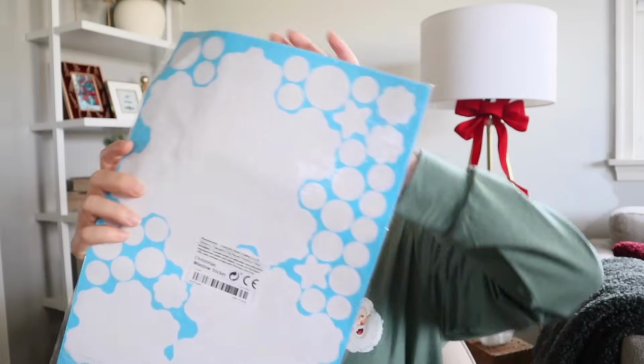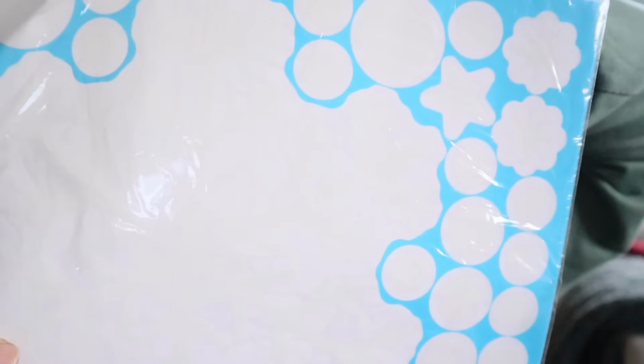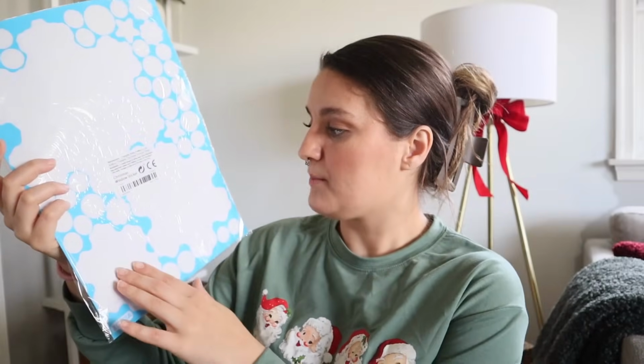I love the design of them. I wanted to show you a close-up, but I honestly don't think you're going to be able to see it while it's still on the sheet. But all of the snowflakes are a different size, and they are a different, not shape, but like cutout. They look unique. They look like real snowflakes.